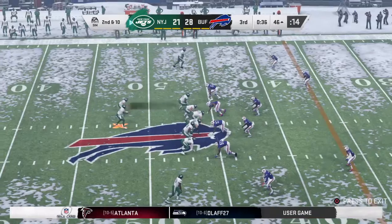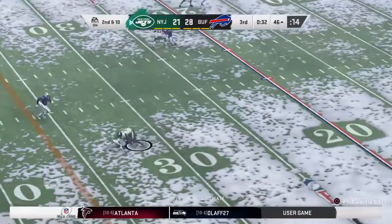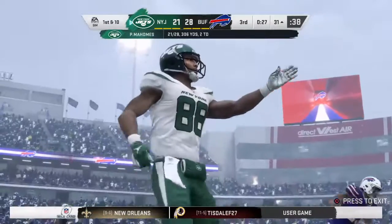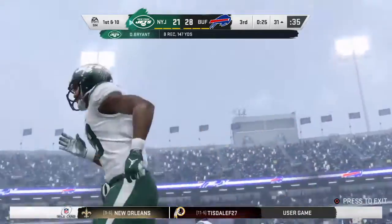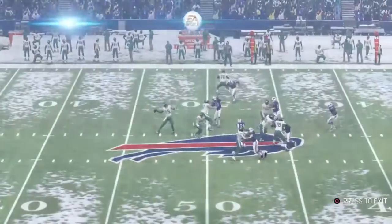2nd and 10. They go play action. Now Mahomes. They'll tussle for it, and this is going to be caught. Get ready. And with that last play, he's now up over that 300-yard mark.